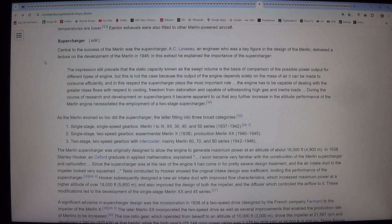The impression still prevails that the static capacity known as the swept volume is the basis of comparison of the possible power output for different types of engine. But this is not the case because the output of the engine depends solely on the mass of air it can be made to consume efficiently, and in this respect the supercharger plays the most important role. The engine has to be capable of dealing with the greater mass flows with respect to cooling, freedom from detonation and capable of withstanding high gas and inertia loads.